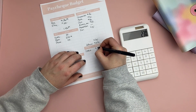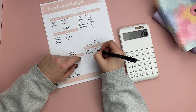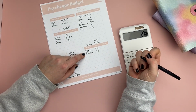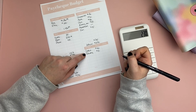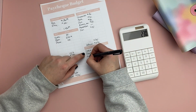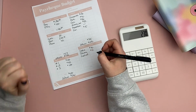So I'm going to be putting $40 into my sinking funds for Costco. Beauty, I'm going to just be putting 10. When it comes to buying makeup and stuff, I'll use my points from Shoppers. They add up really fast. So this covers like haircuts and makeup. Medical, being Canadian, my medical is covered. This is just to buy if I need like Advil.